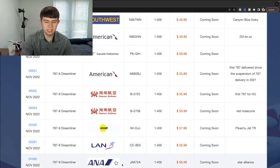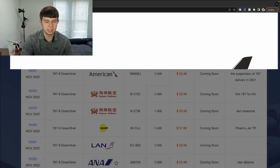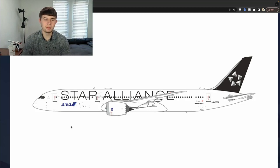Alrighty, an ANA 787-9. This is going to be a Star Alliance livery. Juliet Alpha 872 Alpha. Nice. So another fantastic release. This is a beautiful looking aircraft in the ANA livery. I'm sure this one is also going to be pretty popular among the collectors over there in Japan and everywhere else around the world. Very nice, clean, simple livery, and this will make for a really good aircraft for anybody looking for an additional ANA 787-9.